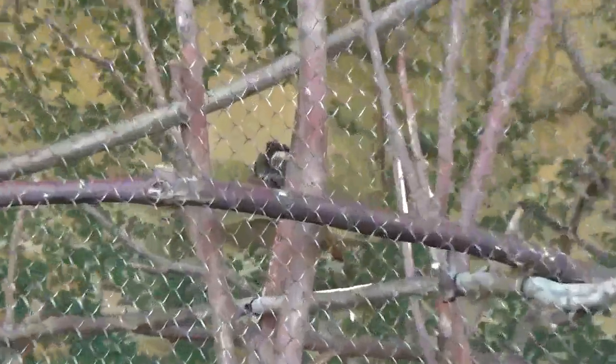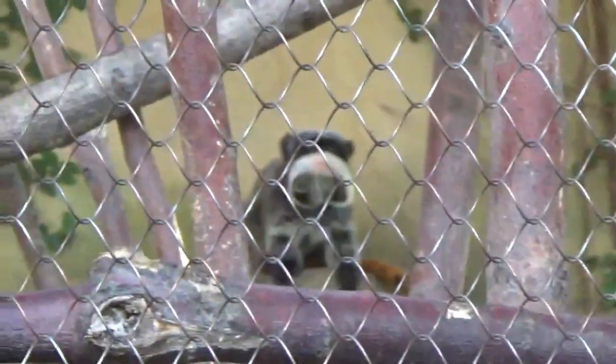Here we have bearded emperor tamarins, and I love the mustaches that these guys seem to have. It's actually the inspiration for a little mustache I'm going for myself, except I'm not doing as well as they are, but eventually I'll get there, maybe.